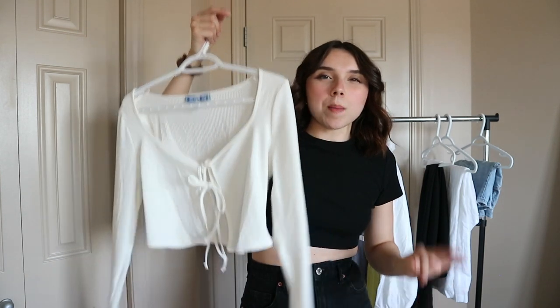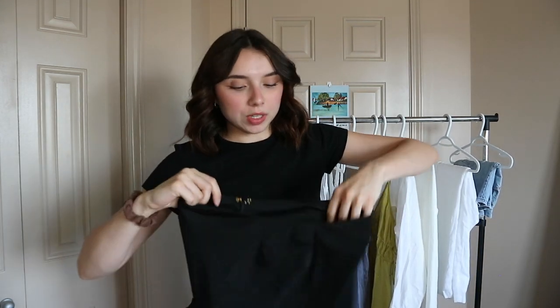I mean, you can dress it up and dress it down, but I feel like this one is automatically more dressy and dainty than the other one. The last thing I have is bottoms. The first thing I have is a maxi skirt, and I actually just got this on Poshmark. The seller got it from Meshki. It's really good quality and it looks stunning.